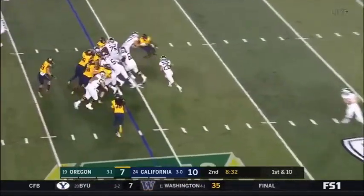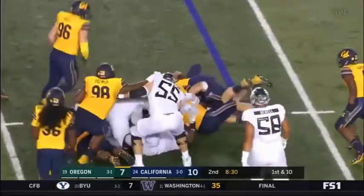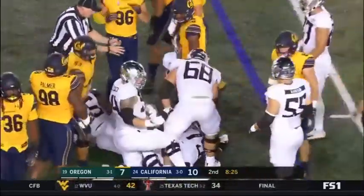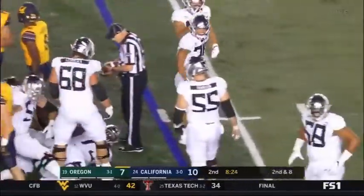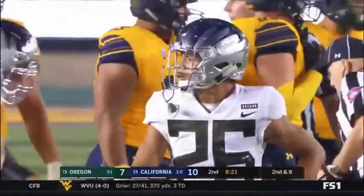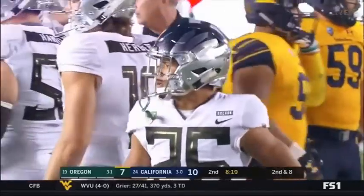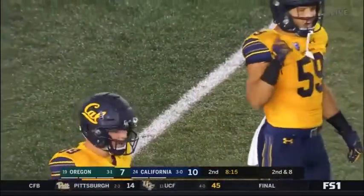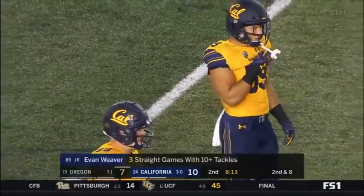First down, handoff dive. He'll get 2 yards here on first down. Evan Weaver with his 3rd tackle of the night. I love these linebackers, Evan Weaver and Jordan Kanashik. These guys are best friends. They're old school throwback type of players that you want to run your defense.